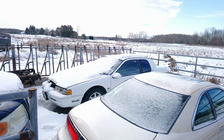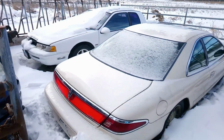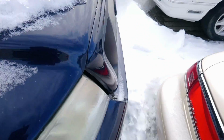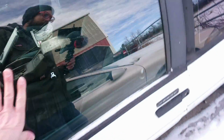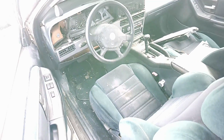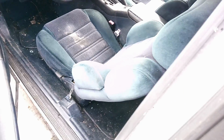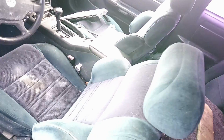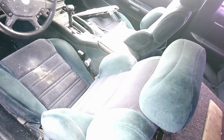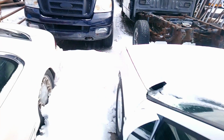And another supercharged Cougar over there. Let's go see if it's a manual. No, this one's an automatic. It's definitely seen better days. It's kind of an interesting color interior. I wonder if it's green or if it's just faded like that. I think that's kind of cool. I like that. Little side bolsters on the seats. Alright, let's go see what else we got.